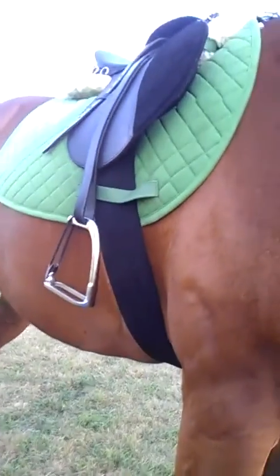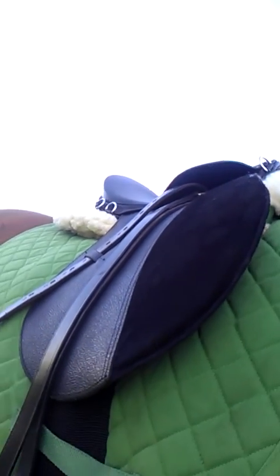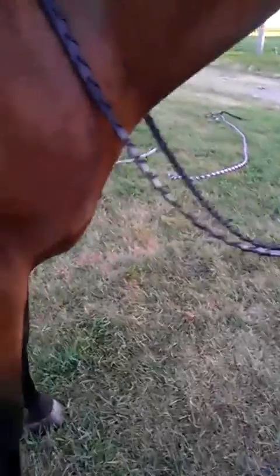Anyway, we're gonna ride him English today. Got him all Englished up. And we got the riser pad thingy. Have they seen the riser pad? I don't think so. All right, then let's look at this. It just helps support this thing, and it's fuzzy. Anyway, he thinks I'm a fly. He thinks there's flies on him, but there's not.